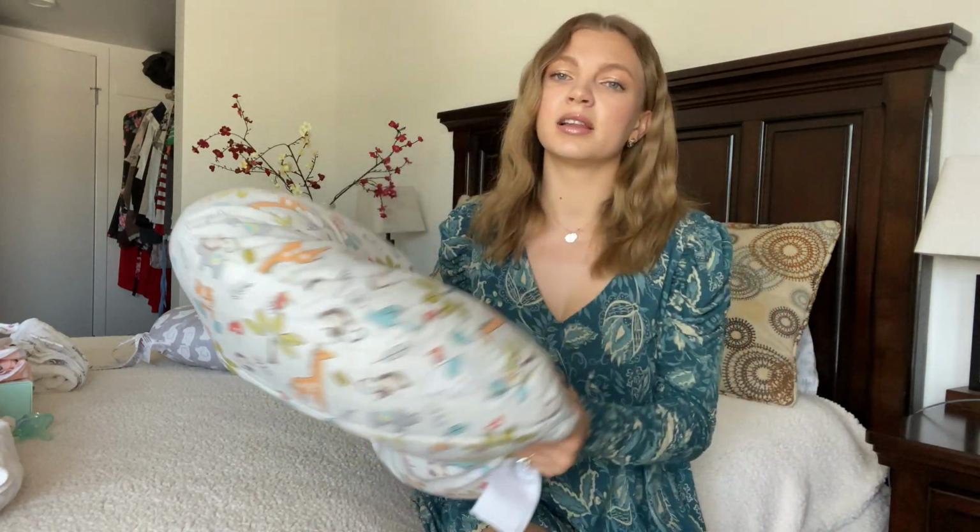I love this pillow. And I know some moms love the Breast Friend, and that pillow is probably amazing, but it's a little bit too firm for me just by the looks of it. I just like that with this pillow I can play with it and put it differently around my body depending on how I want baby to latch to my boob.